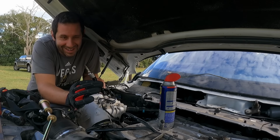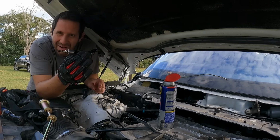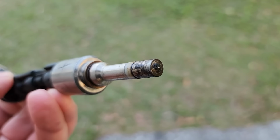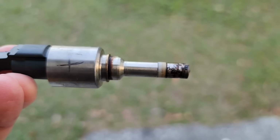All 8 are out. It's time to celebrate. Well, and it's time to do a little investigative work. Which one of these suckers was leaking on us? Now, as I've mentioned before, a fuel injector can get stuck open, where it's sending too much fuel to a cylinder, or stuck closed, where it's not sending enough fuel to the cylinder.